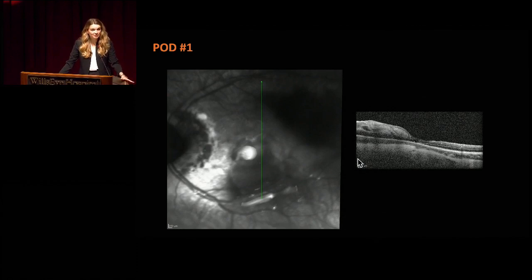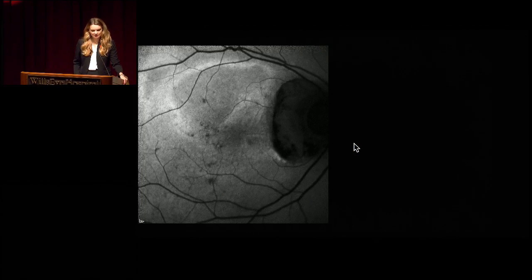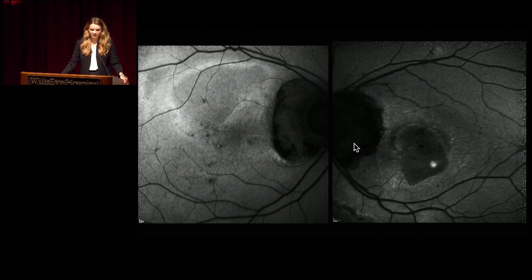So this is on postoperative day one after the autologous retinal transplant. The graft was in place and anatomically the macular hole was closed. Two weeks postoperatively, the patient presented for scheduled follow-up. And here we can see the inferior harvest site with some intraretinal hemorrhage, and there's a hazy view to the macula as there's silicone oil. And here we have two fundus autofluorescence images.